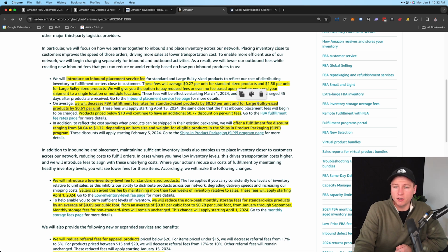They'll label this out, but large bulky, what that is, they're renaming oversized, and they'll call them large bulky. So I'm not sure what they want to do with that or why, but that's what they're doing. Most of these fees will start around April 15th, February, March. So just keep an eye out for that too.